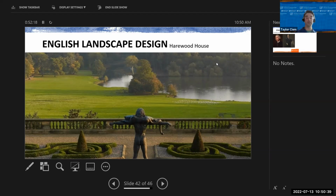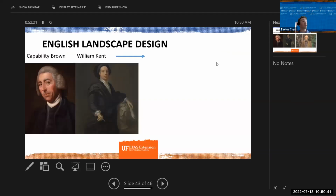This is Harewood House. And as we come along, we start to see that these English landscape designers, Capability Brown, William Kent, really set a new standard coming out of the Renaissance. So all of a sudden, we did a completely 180 on how we're planning and designing our landscapes and our gardens. And you know who these two guys influenced the most?